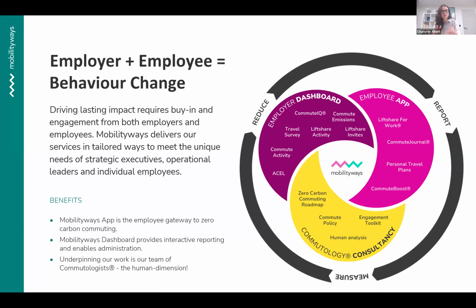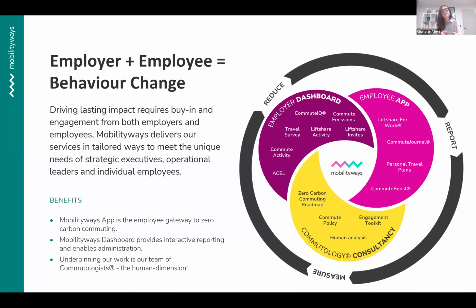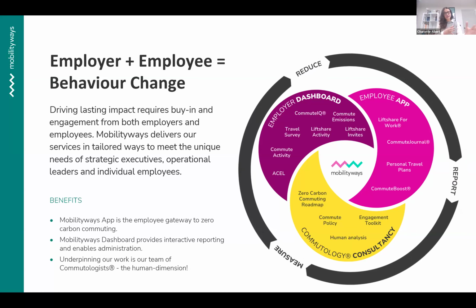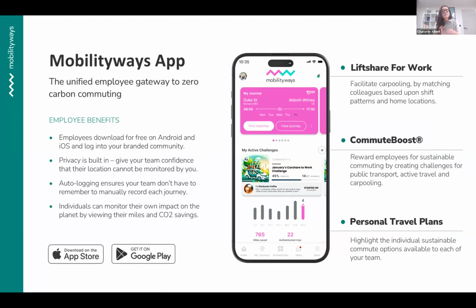We then come on to report. All of this activity, from travel survey and infrastructure data in our measure phase to the real-time commuting data from your colleagues day-to-day, is fed back into a dashboard. So you can measure the effectiveness of your policies and interventions and track your progress against your objectives in real time. Today, we'll be focusing on the features that are baked into the employee-facing proposition, which is the Mobility Ways app.